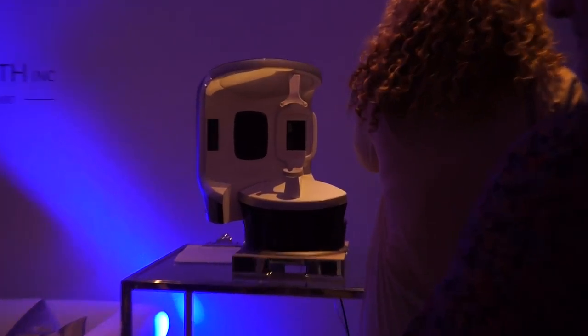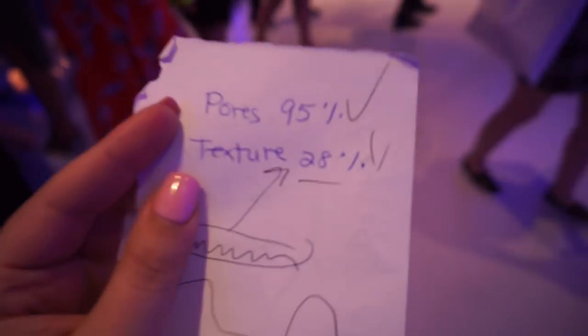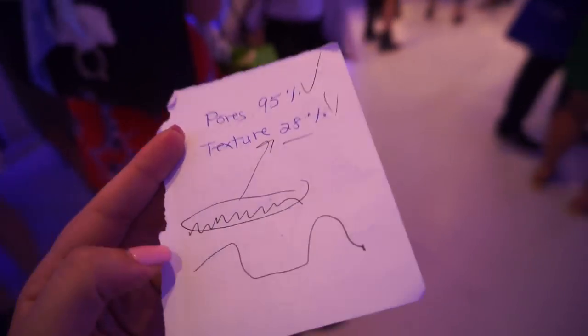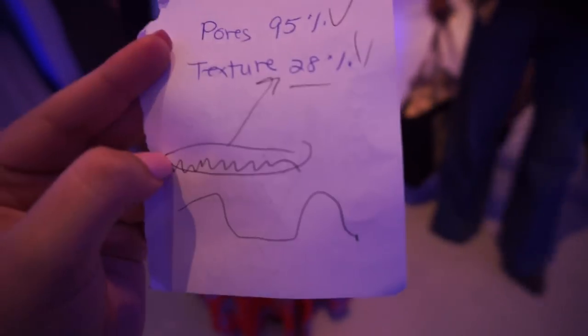That's the machine. Okay, so I got my analysis. The higher the number, the better. So my pores are actually in good condition, but my texture is not. I have a really low texture number, which means I have a lot of small pores. I always thought I had big pores, but I don't. See this picture right here? That's me. I have a lot of little ones.